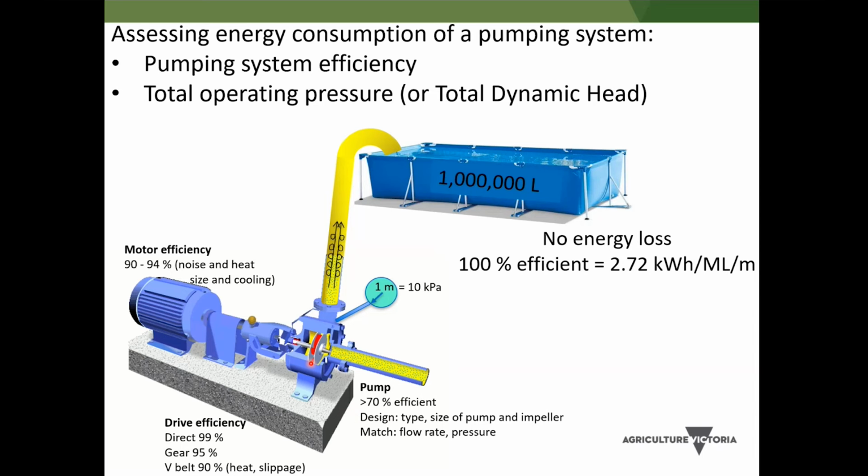So the type of pump, the size of the pump, the size of the inlet and the size of the outlet, and the impeller size, all impact on how efficient that pump will actually be. And that system has to be designed to match a particular flow rate and pressure of an irrigation system. If we change the irrigation system and we change the flow rate and the pressure, then the efficiency will change. And it could change to the point where a different pump or a different impeller is actually better suited to the job. So we spend a fair bit of time assessing the system, looking at how it's designed and whether it's appropriate for the irrigation system that it's attached to.